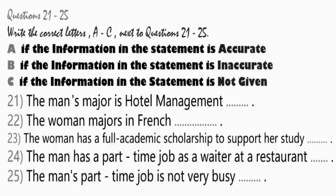So, do you have a part-time job to support yourself through school? Well, fortunately for me, I received a 4-year academic scholarship that pays for all of my tuition and books. Wow, that's great. Yeah, how about you? Are you working your way through school?